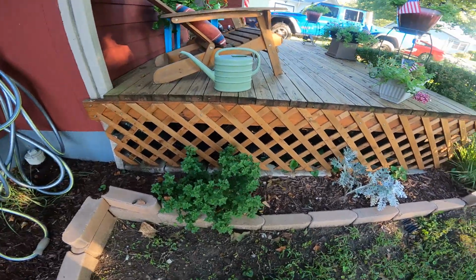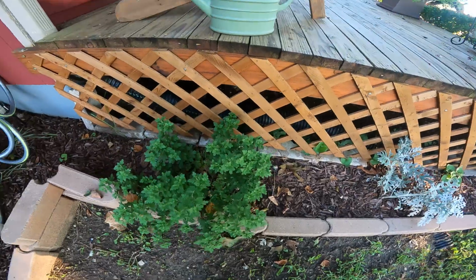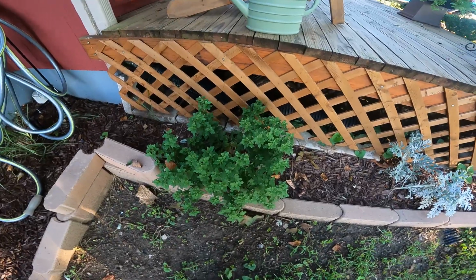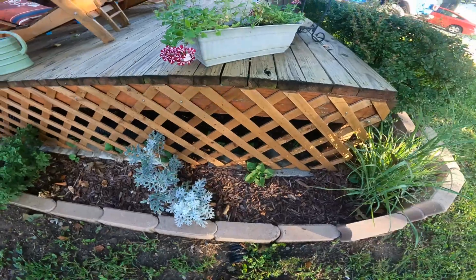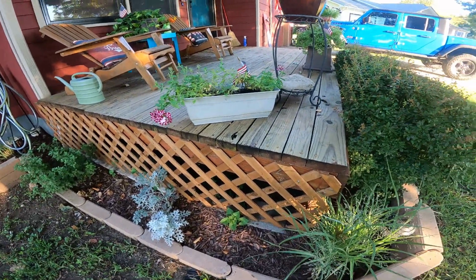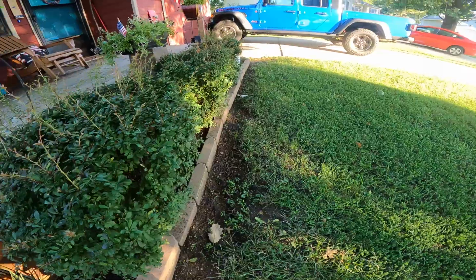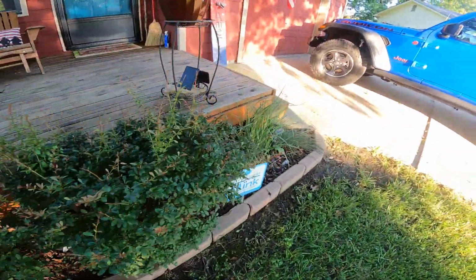And this, I probably watered a little much. I think I'll leave her alone for a little bit, because she used to be nice and round and perfect. Sometimes it's because I water it a little too much. But when it's really hot, I just feel like they need it when they really probably don't. So I'll have to be careful of that.